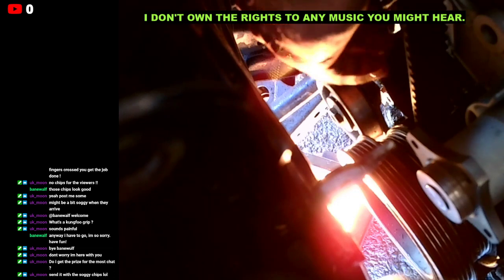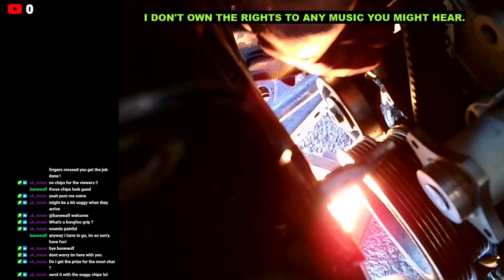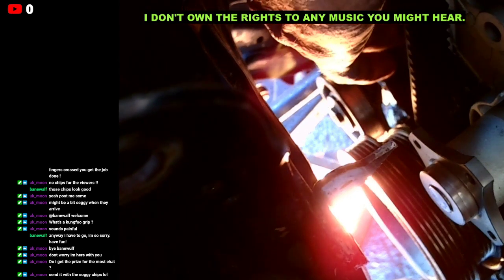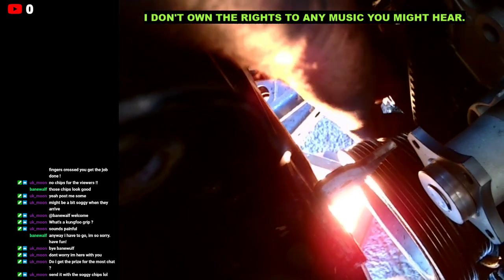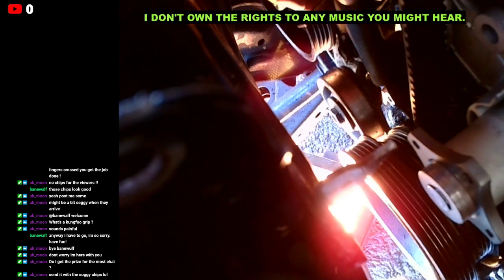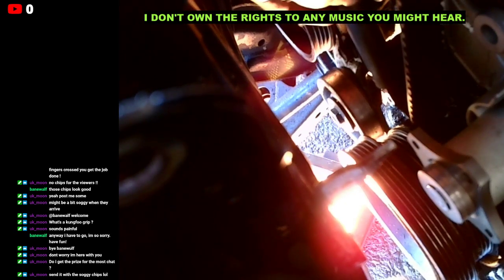Where'd that socket go? What socket? 12 millimeter. 12 mil? Socket wrench and everything. I don't know where it went. Well, there's obvious proof that I wasn't in there, because the whole thing just moved. Where did she go? I do not know.